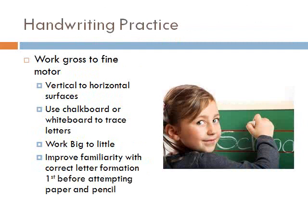Handwriting practice. I always recommend working from gross to fine motor, so you want to do big and work towards small. That's where the slant board, or whiteboards, can be used to practice using bigger muscles, working down to finer muscles. You might use a vertical surface first versus a horizontal surface, or again, you could use the slant board. Sometimes that's writing on a chalkboard, though nobody uses chalkboards anymore, or using a whiteboard to trace letters on. We learn how to do things vertically before we learn to do them horizontally. So work big to little.